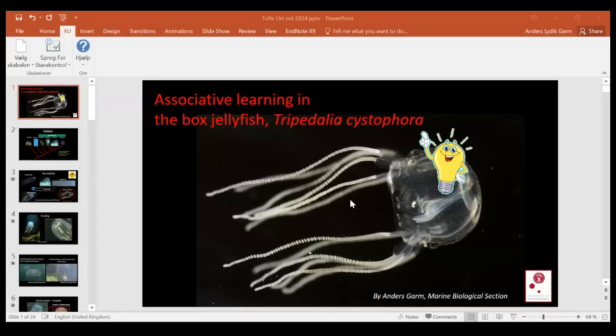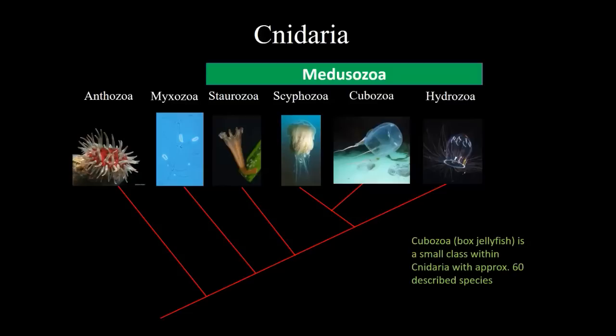So this is the box jellyfish, and just for you to get the proportions right, this is a pretty small box jellyfish. The diameter of the bell is about 2 centimeters maximum, and the tentacles get about 4 centimeters maximum. So a pretty small species, which is also nice for our work in the lab. But just to make sure that we are on the same page here.